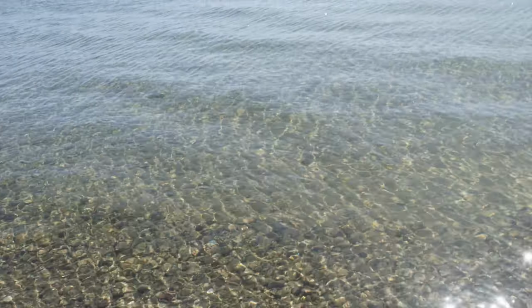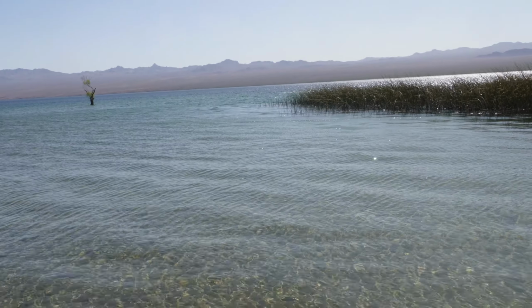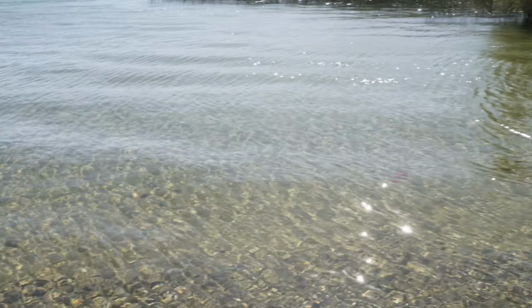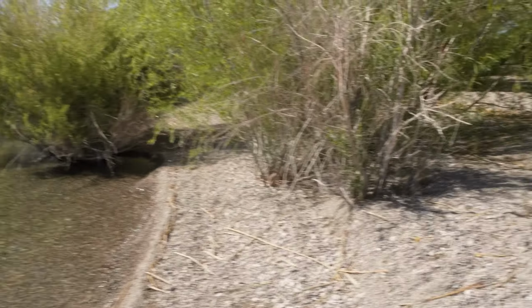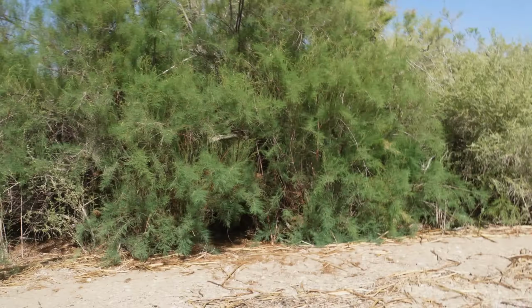And the water is so clear. Even though it's cold, we walked out to our chest and we could still look down and see our feet. To go on back here, if you were going to tent camp here, this would be a nice place to do it. Except you got to worry about the bugs when the wind dies down at night. But this is gorgeous back here.